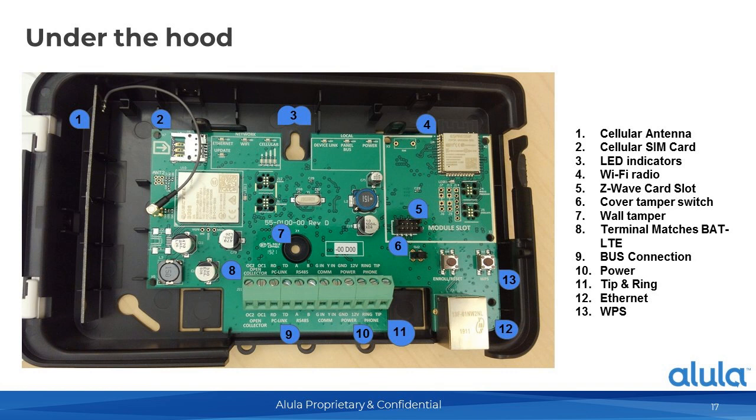Slot 4, the Wi-Fi radio. Remember our conversation earlier about the Connect Plus and the touchscreen, how it has the Wi-Fi card that you can add? Well, with the BAT Connect, the Wi-Fi card is built in. You don't have to buy it. That is for our touchscreen if you choose to add it. And just like with Connect Plus, you can use up to 4 touchscreens with the BAT Connect.